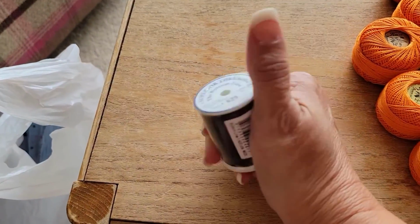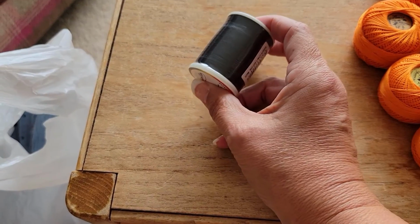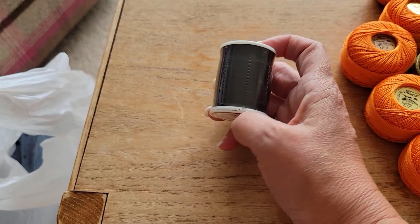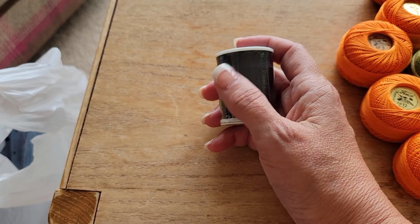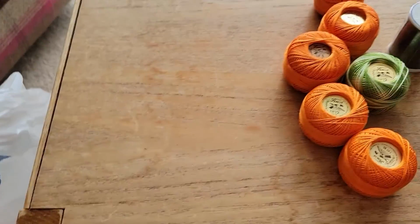Jean found some polyester embroidery thread, but it's finer, right? It's a size 60. Yeah. And she's working on a logo for her neighbor, and the lettering is too small, and the embroidery stitches overpower it with the thickness of the thread. So she's going to try this 60 weight to see if it'll play nicer with the design.